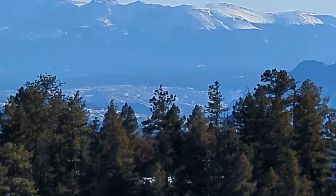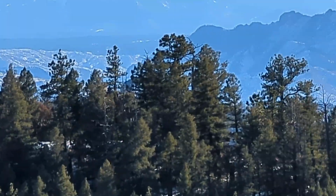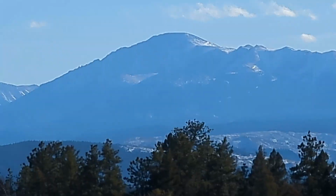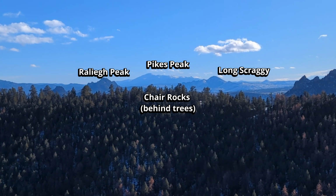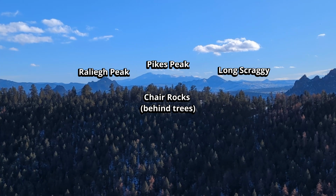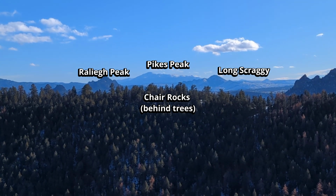I don't see it through the phone, so it must be just below the tree line, or maybe the snow is covering it all. So I'm zoomed in pretty far right here. But anyway, that's the whole view. Been out there, been to Long Scraggy out there on the right, and then around Raleigh Peak, never been up there, and then Chair Rocks through all of that. And it's just a pretty fantastic place.